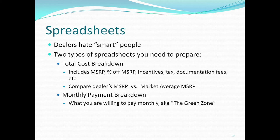Why do you need the spreadsheets? Dealers hate, quote unquote, smart people. It's easier for them to sell a car to a person that doesn't know what they're going in there for. These people are professional salespeople, salesman, saleswoman, I don't know. They're professionals trying to sell you a car. They get a commission out of it. They have to make certain profits. So if you don't know anything, they're gonna try to increase those margins. If you go in there knowing your stuff and knowing what the fair market value of your car is, they'll see that you have done your homework, and they won't be giving you all that BS that they typically do.